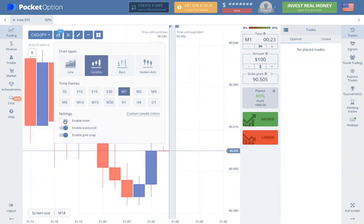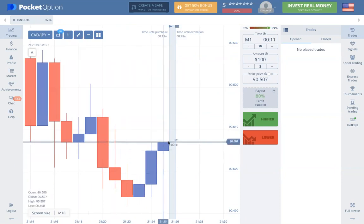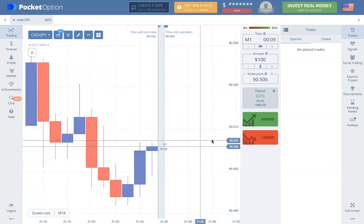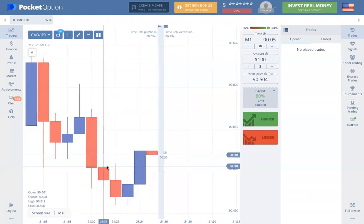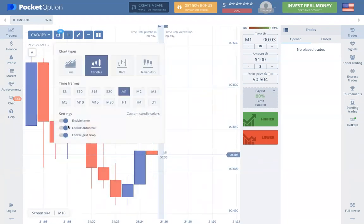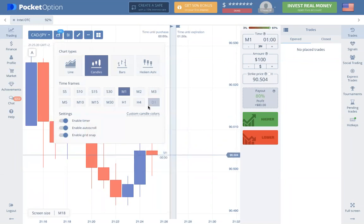Now, these settings I always have on. I always have my timer enabled. I always have auto scroll enabled, and I always have the snap grid enabled as well. These things pretty much are just keeping me on track with my trades. Like if I'm right here and the market is continuously going over, my screen will automatically move over with the market. And that is what these settings are here for.